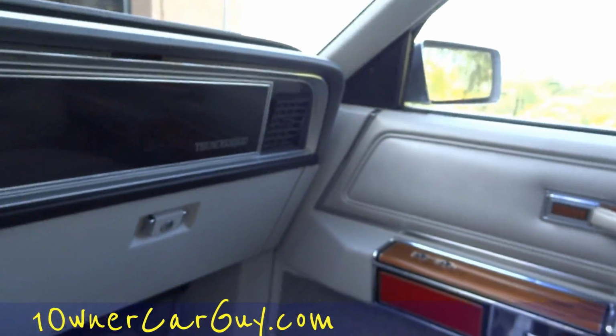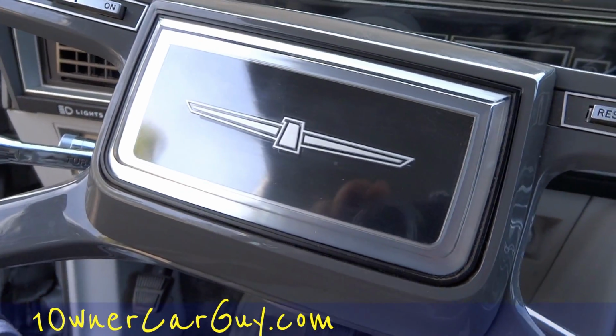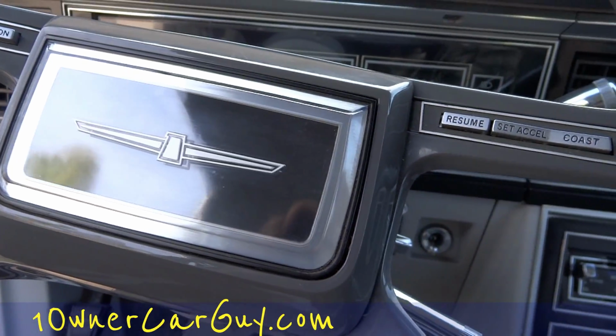Mirror, of course, works, manual. And I showed you the horn. Cruise control, all that good stuff. Got all your dummy lights up here.